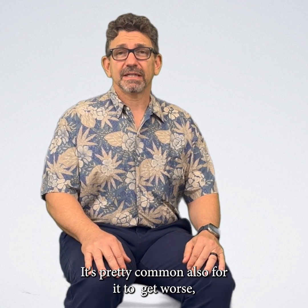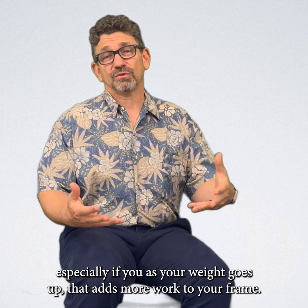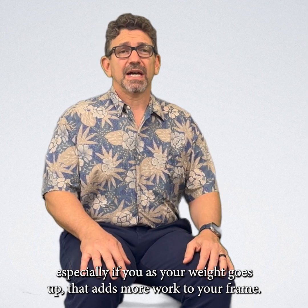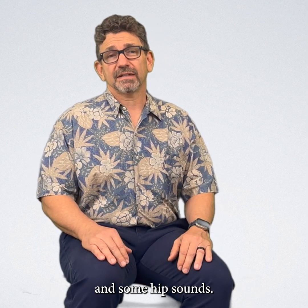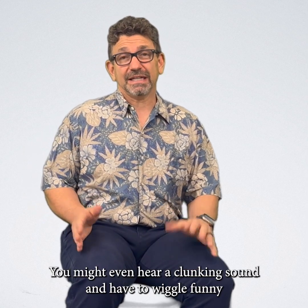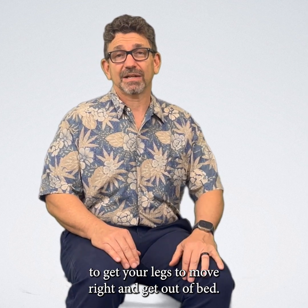It's pretty common also for it to get worse, especially as your weight goes up, that adds more work to your frame. Later in pregnancy, you might even hear some popping and some hip sounds. You might even hear a clunking sound and have to wiggle funny to get your legs to move right and to get out of bed.